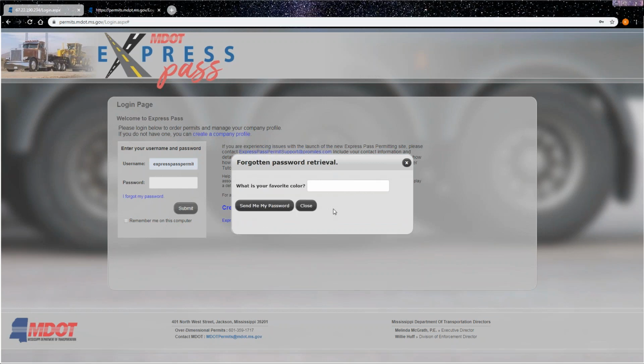Now your security prompt question will be displayed. Enter the information, the corresponding information that you entered in your company user. Select Send Me My Password, and it tells you that your password for your username was emailed to the address on file.